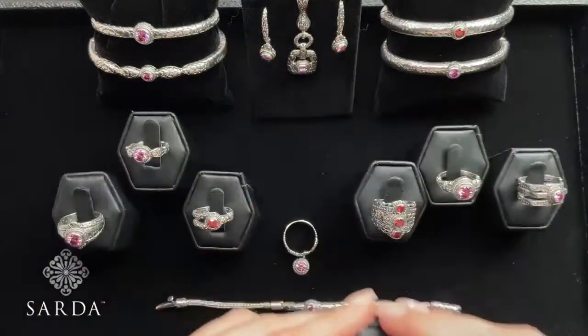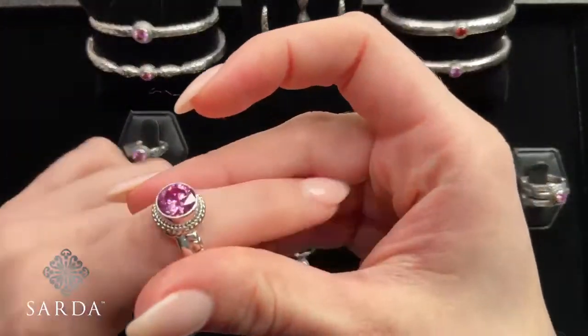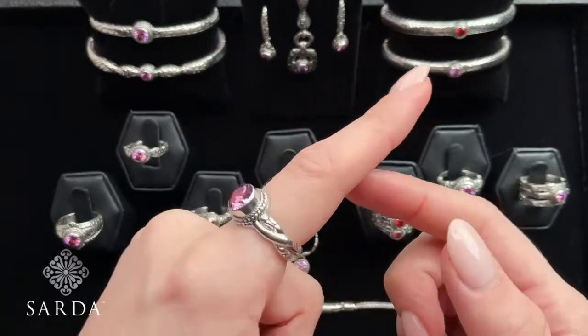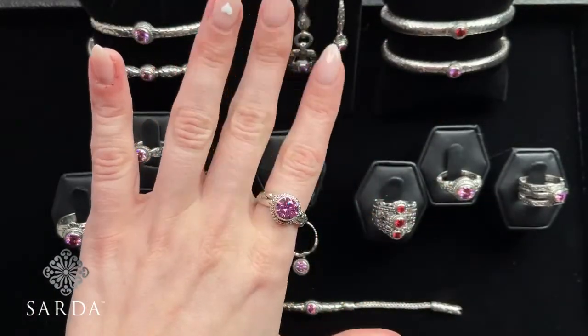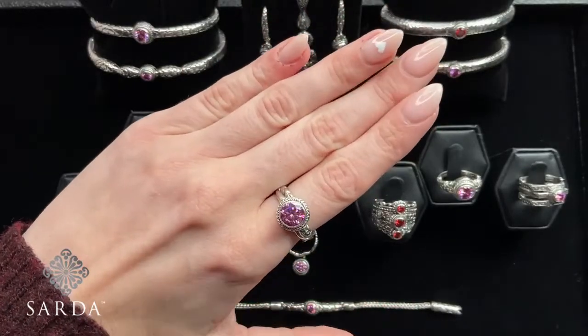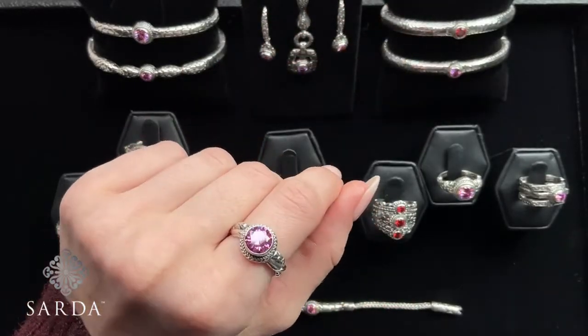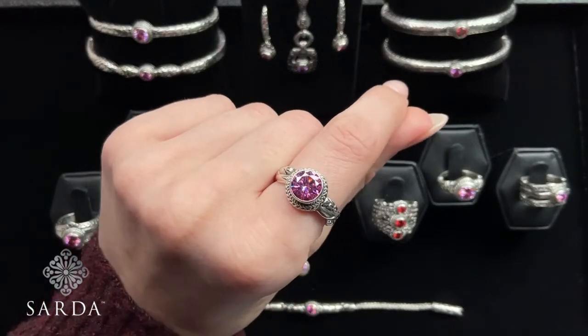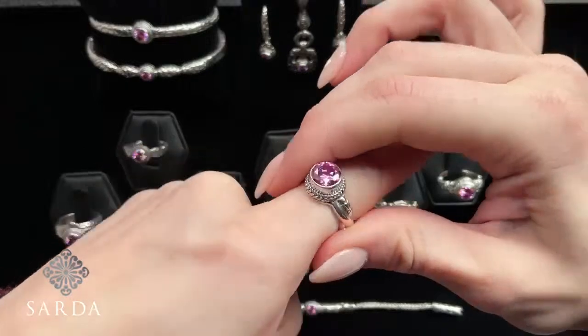And then this is probably one of my favorite rings that we do. Oh, with this twist. Torsade, yep. Half watermark, half high polish. Just a beautiful ring. That's an 8mm stone, so 1.7 for your carats. Size 10 or 11 is available at $239.99. So pretty.